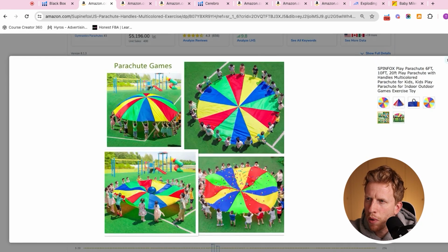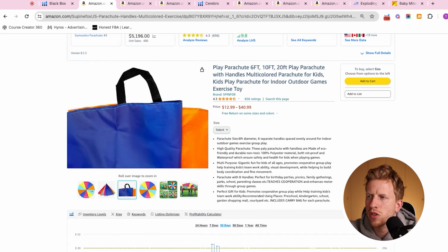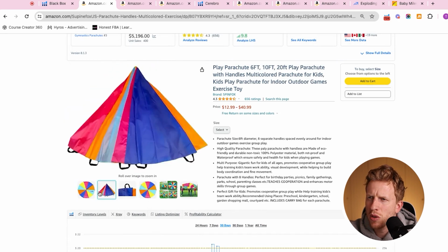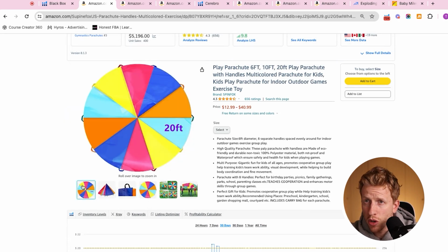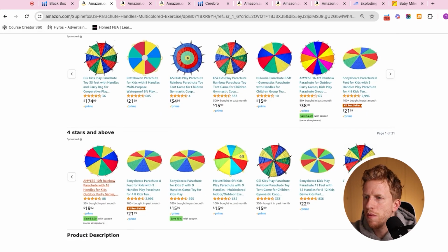I think what you do is you throw balls on it and you throw stuff up in the air. I think it's more just a game where kids have got to work together. I don't really think it matters too much what colors they are. But you could go a bit crazy with the designs. You could make it look like a pizza. You could make it look like a UFO. You could really do a lot of different things.